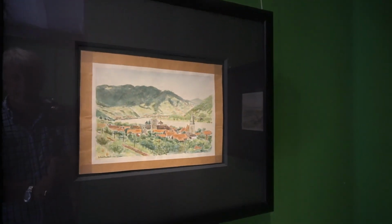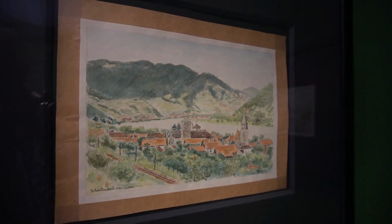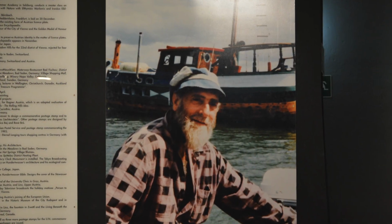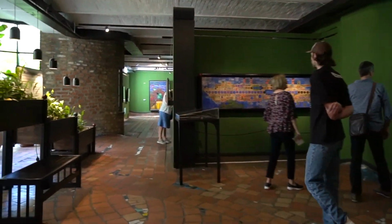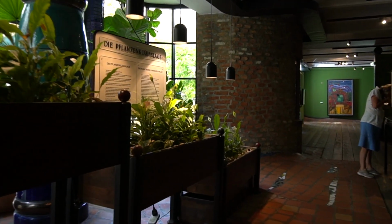His earlier paintings were also really interesting. The museum also has displays explaining his environmental ideas and ecological commitment.